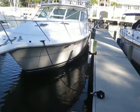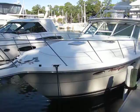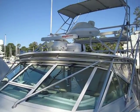37 foot express sport fisher. And we're just going to take a quick walk through. We haven't been on the boat, cleaned it, or done anything. The boat's in great shape.